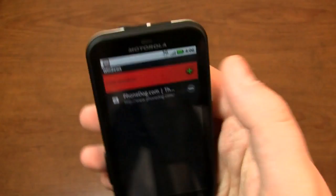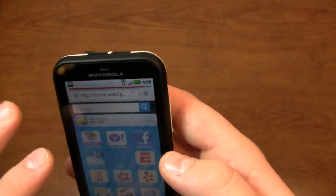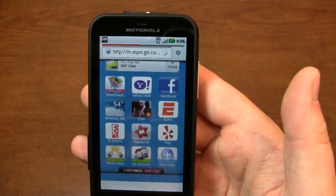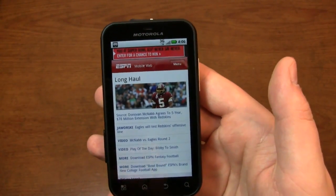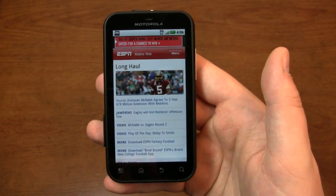You can see PhoneDog's there. We can open a new window. So that's a nice touch. And then we can go to ESPN.com. You get the idea. Very similar Android web browser. That pinch to zoom, a little laggy, but for the target demographic of this device as a mid-range Android device, a majority of the customers that are targeted to buy this device most likely won't mind.